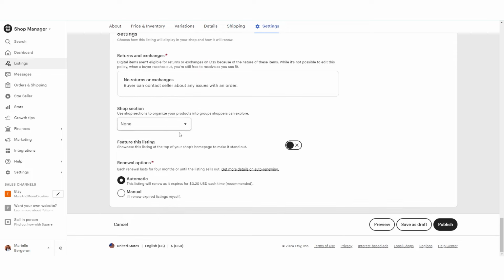And then after that, you can put it in a shop section and you can figure out what your renewal options are. So I like to put it on manual just because with your automatic listing, it's going to renew every 4 months for you, and it costs 20 cents to post. I like to do manual because say if a post isn't doing well, I want the option to be able to take it down. I want an option to be able to renew it myself and not just have it automatically renew.